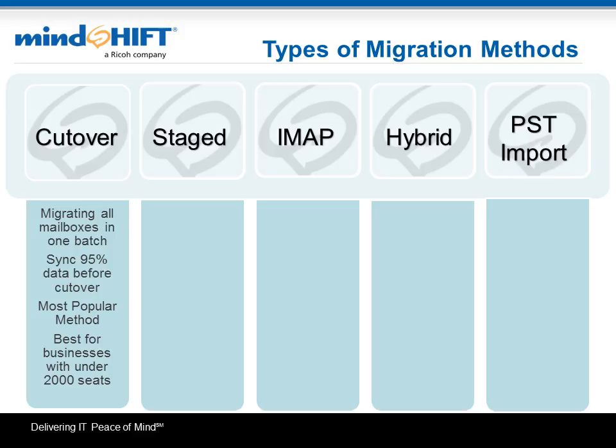Okay, so the cutover migration method. This is the method used by 95% or more of the Hosted Exchange migrations to Office 365 or to the Hosted Exchange platforms that we use at mindSHIFT. And the cutover, why do we like the cutover migration method? This is because we convert everyone over to the new platform all at once after the migration.